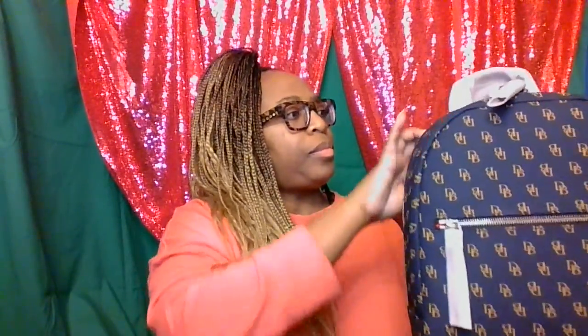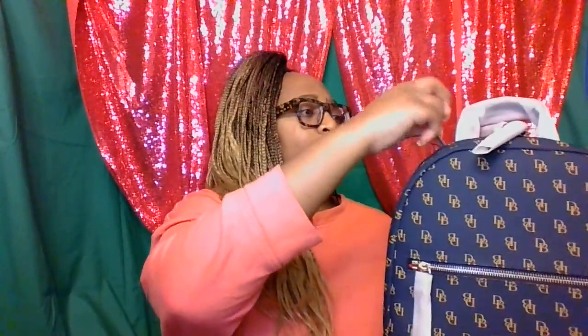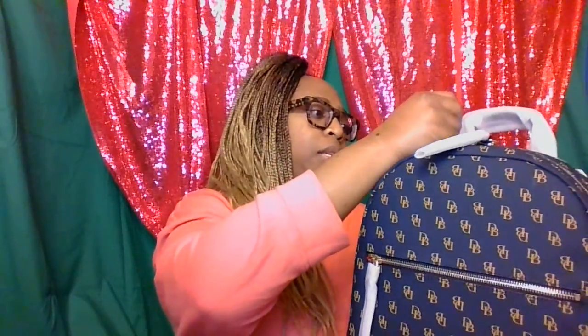And so I just finished it on out. I really had to finish it on out. Great, wonderful deal. You cannot beat the deal on this bag. I'm looking for the tag. This backpack is originally priced at $298.